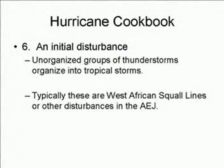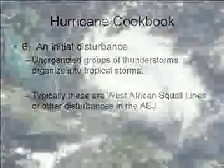All right, your final ingredient in your Hurricane Cookbook is an initial disturbance. An initial disturbance is an area of unorganized thunderstorms, just sort of a random mess of thunderstorms, which will get organized into a tropical storm and maybe a hurricane. Hurricanes don't just happen. Hurricanes don't start as a small hurricane that grows into a bigger hurricane. They start as an unorganized area of thunderstorms and become a much more organized hurricane. Typically, these thunderstorms are going to actually be squall lines that moved off the coast of Africa. Don't worry about the rest of what it says on that slide. I thought I'd just show you an example.